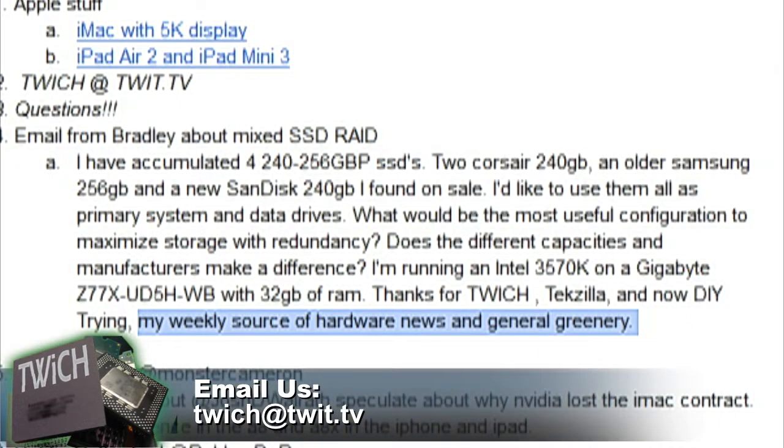This comes in from Bradley about mixed SSD RAID. I have accumulated four 240 to 256 gigabyte SSDs. Two Corsair 240 gigs, an older Samsung 256, and a new SanDisk 240 I found on sale. I'd like to use them all as primary system and data drives. What would be the most useful configuration to maximize storage and redundancy? Do the different capacities and manufacturers make a difference? I'm running an Intel 3570K on a Gigabyte Z77 motherboard.